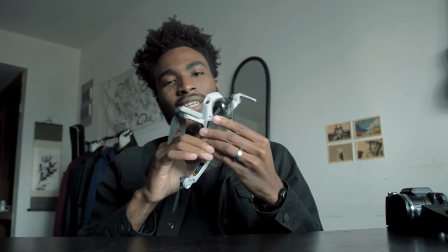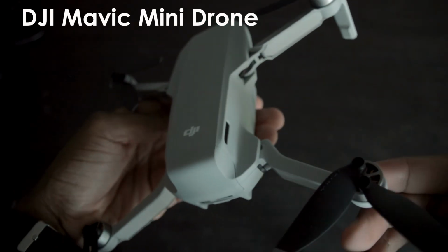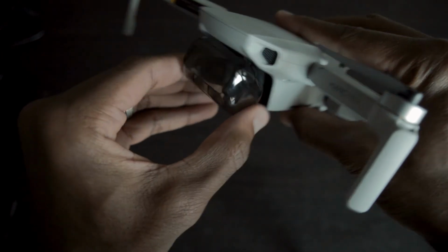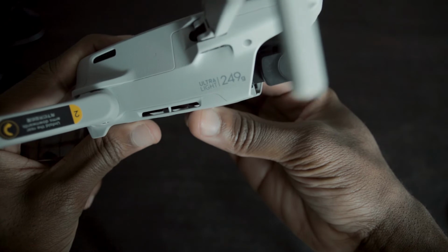So another thing that has become very important to me is this right here. This is the DJI Mavic Mini drone. This drone is actually really perfect for travel. I'm going to make a separate video on this drone soon, so stay tuned for that video. It's going to be up soon. But this drone has been in my camera bag since I got it. It's really handy. You can just take it anywhere.